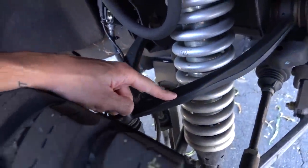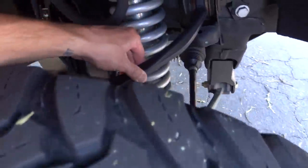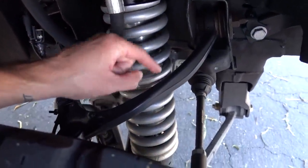Now, one of the deficiencies on Chris's truck, and it's all the stock 1500s, is the tiny, tiny upper control arms that they got on these things. That's pretty small. I've never understood why they're this small. I'm sure strength-wise they've done enough testing, but it just looks so goofy with how little these things are. Well, we're about to change that today.